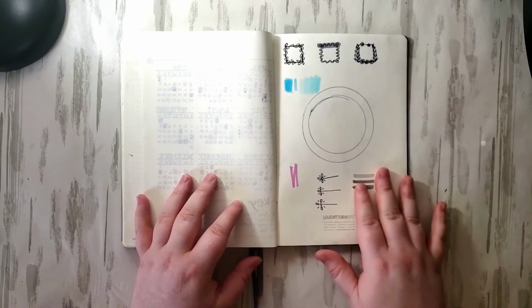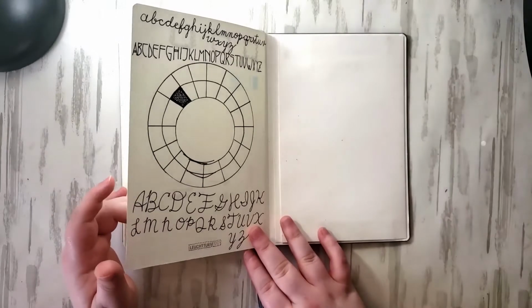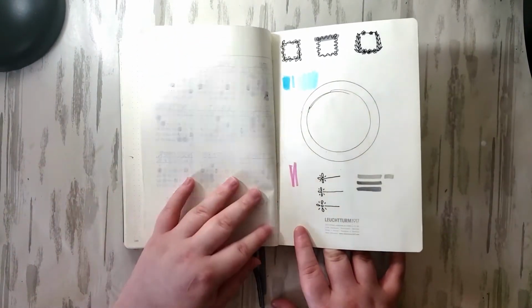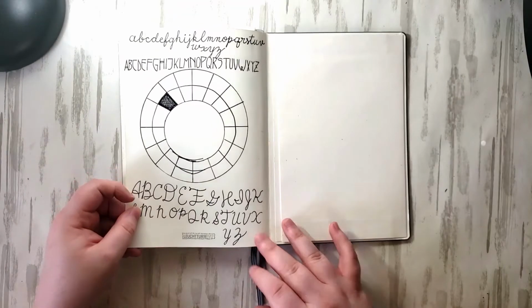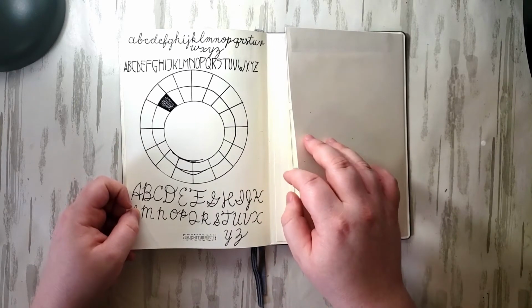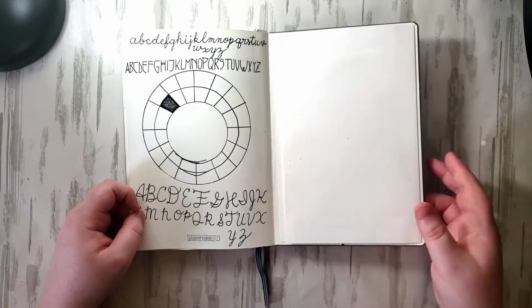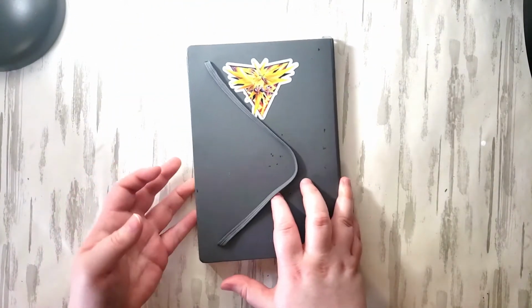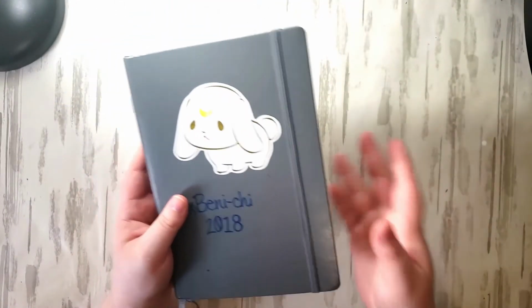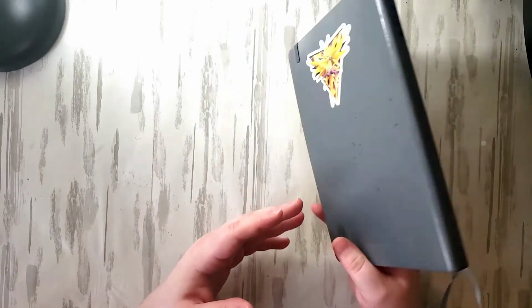Anyways, so then I just have some tester doodly pages. I don't have a swatch page on this one really, except for those little marks, but usually this whole back page is just covered in swatches in my more recent journals. And then in the back I just have the basic stickers that come with a Leuchtturm. So yeah, that is my very first bullet journal and how it turned out.